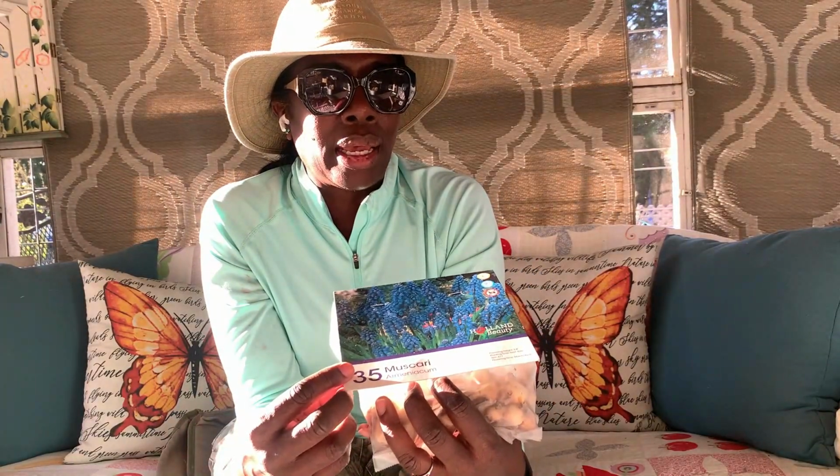Muscari is just a beautiful blue. It's 35 in a bag. They come back every year in my area, so I don't have to worry about them. I don't have to deal with deer. Squirrels are not really a problem in my area, as far as eating these type of things.